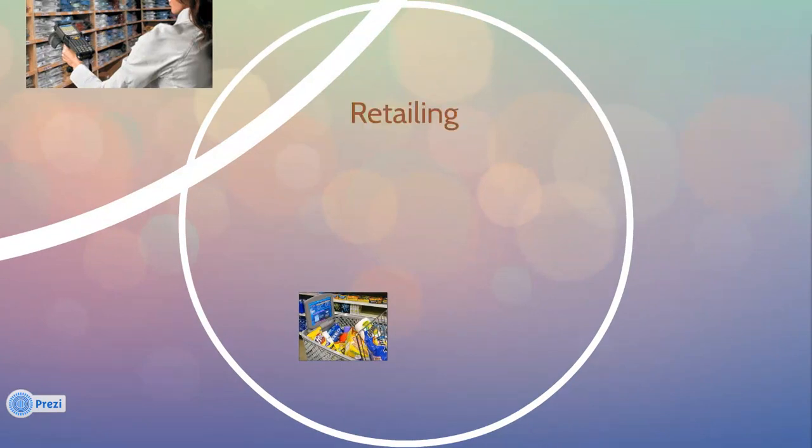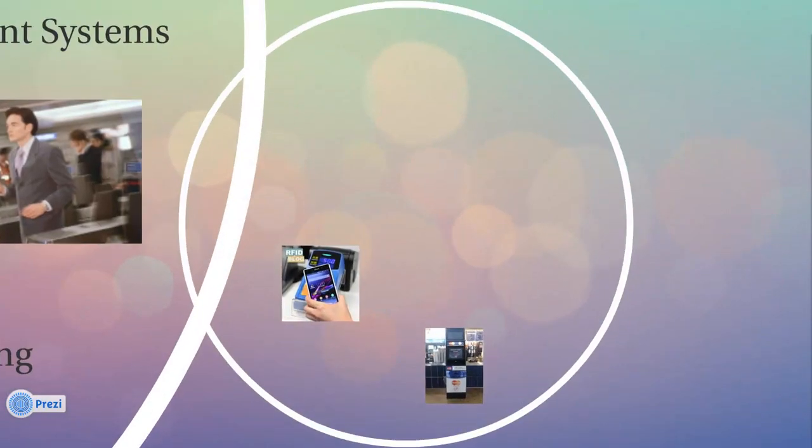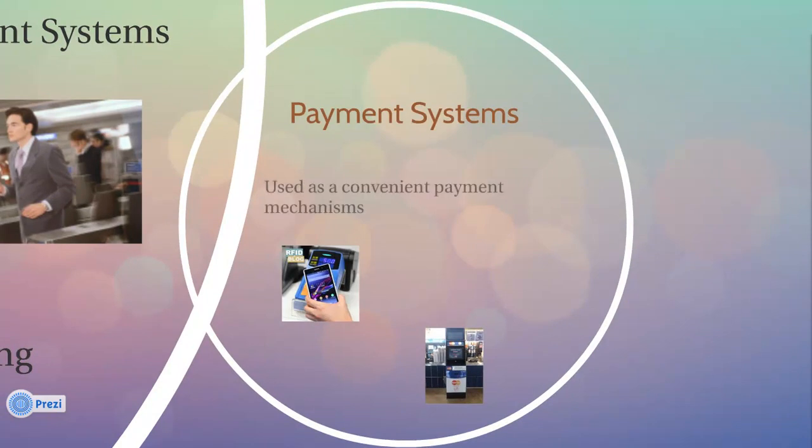In retailing, a large percent of retailers and even suppliers are currently using RFID, or they plan to employ such technology. Many retailers are using the technology to improve supply chain visibility, as well as to reduce out of stocks. Another application is payment systems, and there's significant growth and opportunity to strive for contactless payments, and using an RFID system can enable this.